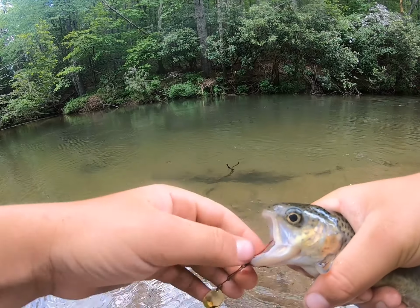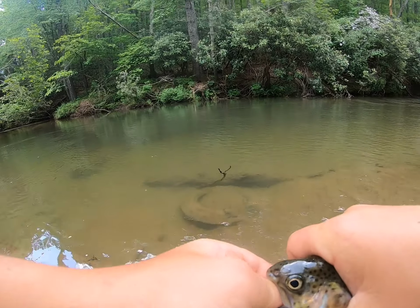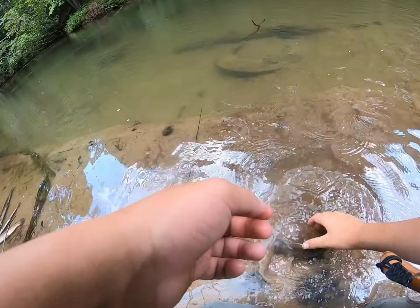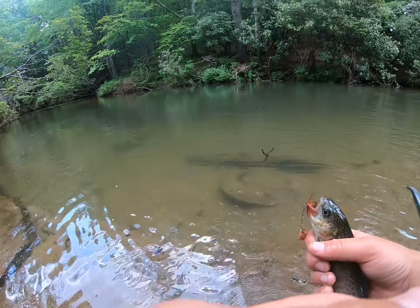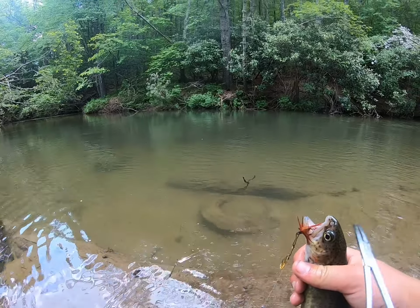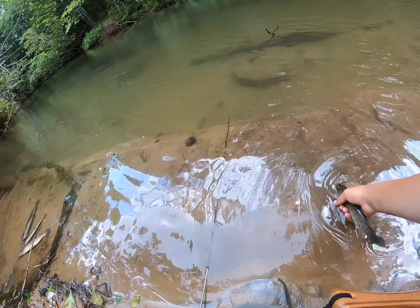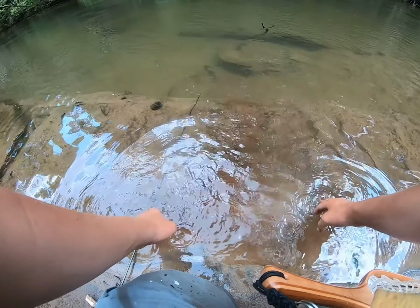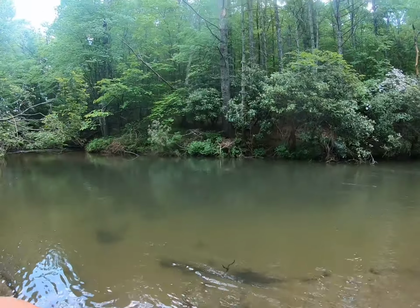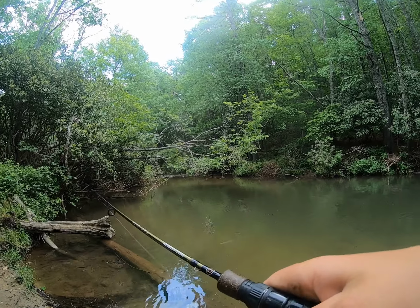All right, get you back in the water, buddy. Get some air. Let's get a release shot of him. He's bleeding a little bit, but he'll be fine. Yep, he took off. Fast. Next cast, YouTube. Another rainbow.